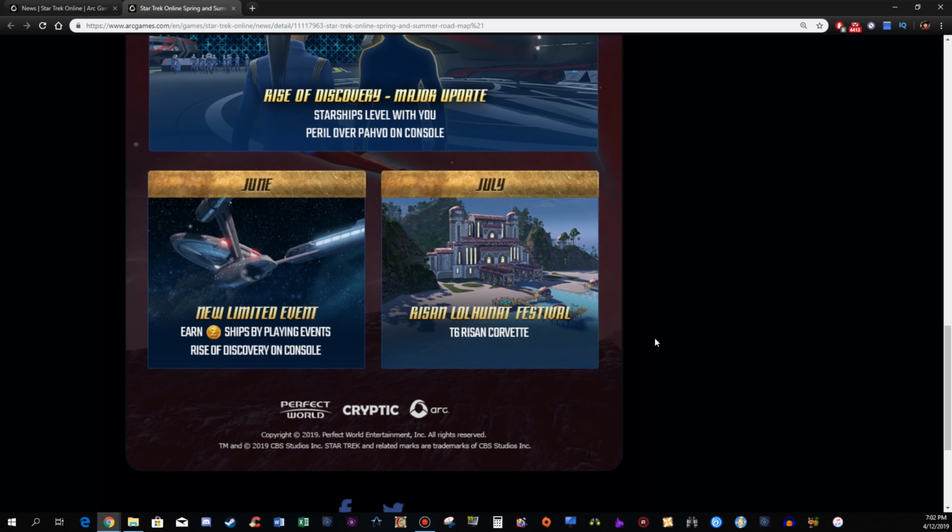And then in June, a new limited event. You can earn Zen ships by playing events. Now that to me sounds exciting. A new way to earn ships just by playing events instead of having to spend money. That's kind of appealing to me because I love my ships and I love getting new ships. Rise of Discovery finally comes to console in June.